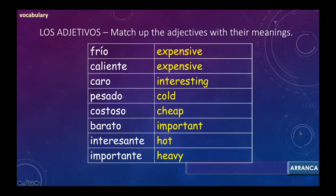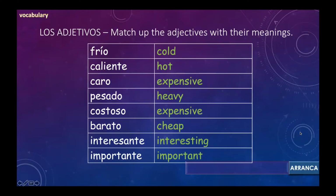Okay, our time is up. Let's see the answers. Take a picture of them so we can actually use them on our next slide. Also check that we have two words for expensive in Spanish, caro and costoso.